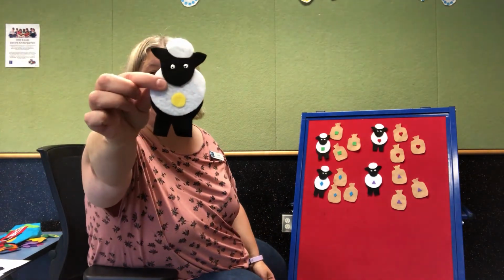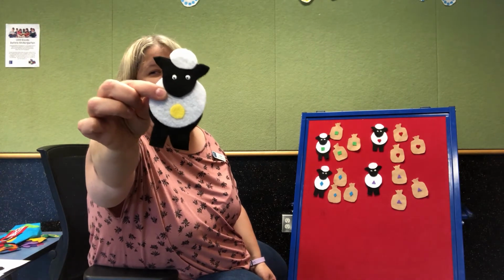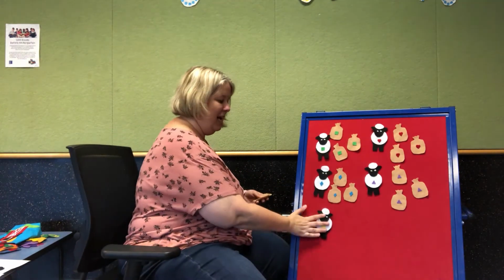I have one more sheep. Can you see the shape? What shape is that? It's round like the sun. Did you guess circle? You got it.